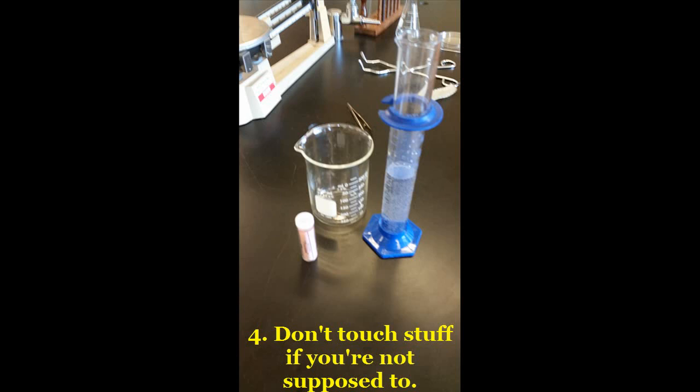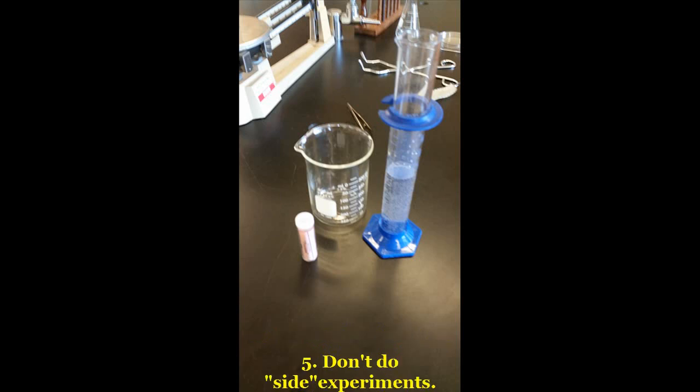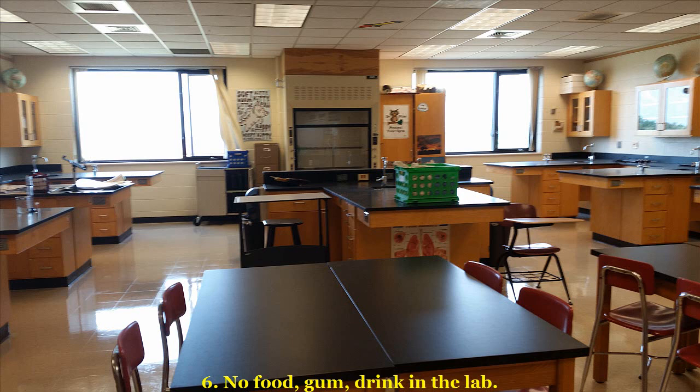Number 4, don't touch things that you're not supposed to without permission from me. Self-explanatory. Number 5, please only do experiments that we are actually doing in class. Don't do your own little side experiment, and don't do anything if I have to leave the room. Number 6, you should not have food, gum, or drink in the lab. Sometimes in other classes I do like dissections, and you definitely don't want dissection juice on your food and in your mouth.